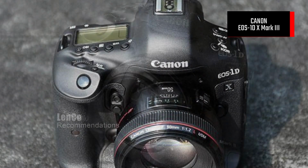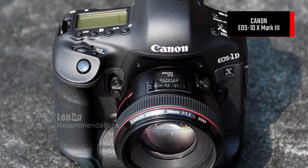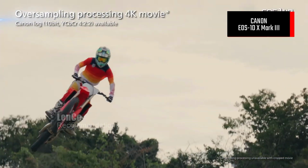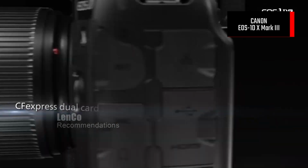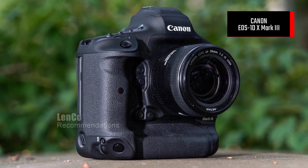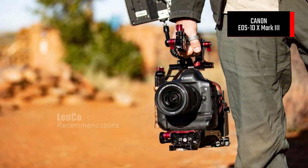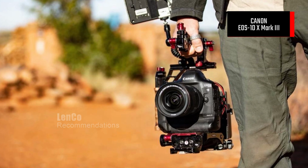But that's not all. The EOS 1DX Mark III also has some amazing video capabilities. It can record 5.5K RAW video at 60 frames per second, or 4K video at 60 frames per second with 10-bit color and HDR support. That means you can get stunning cinematic footage with high dynamic range and rich colors. And with dual CFexpress card slots, you can store all that data without worrying about running out of space.